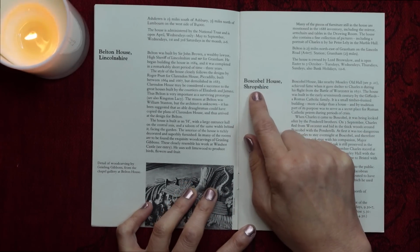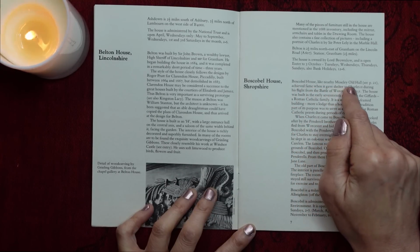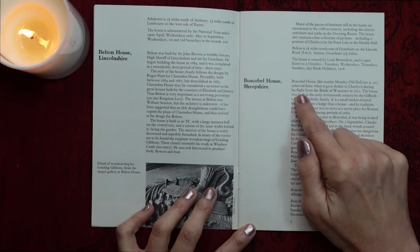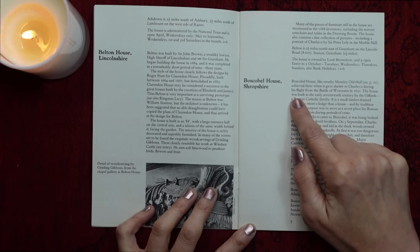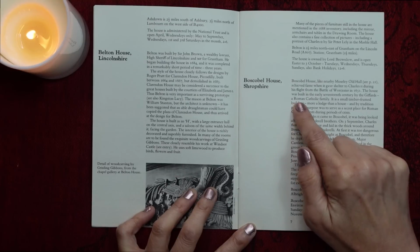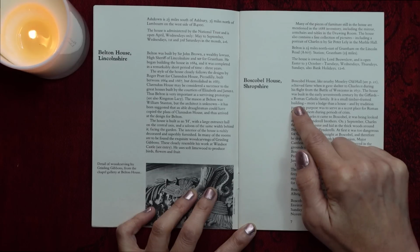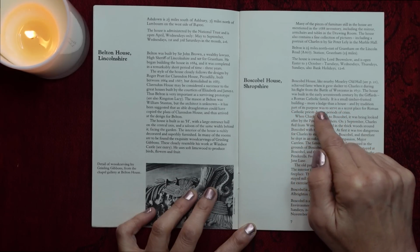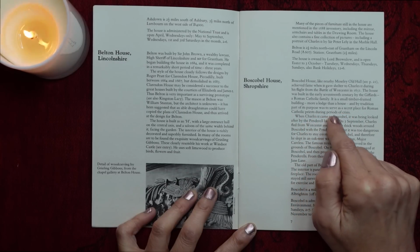Boscobel House, Shropshire. Boscobel House, like nearby Moseley Old Hall, achieved fame when it gave shelter to Charles II during his flight from the Battle of Worcester in 1651. The house was built in the early 17th century by the Giffards, a Roman Catholic family. It is a small, timber-framed building, more a lodge than a house, and by tradition part of its purpose was to serve as a secret place for Roman Catholic priests during periods of crisis.